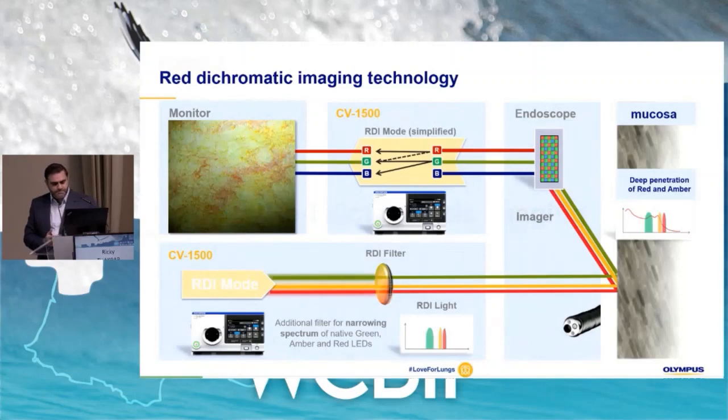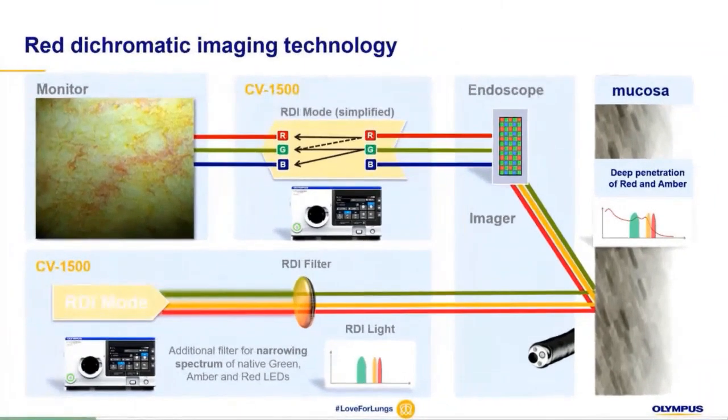red dichromatic imaging. So Olympus developed this. Now, a normal processor will have five lamps. So it will have a red, amber, green, a blue, and a violet lamp. And those colors come together through a filter to give us a white light and a white light bronchoscopy. And what this does is it exploits the longer wavelengths of light. So we have your green, your amber, and red.